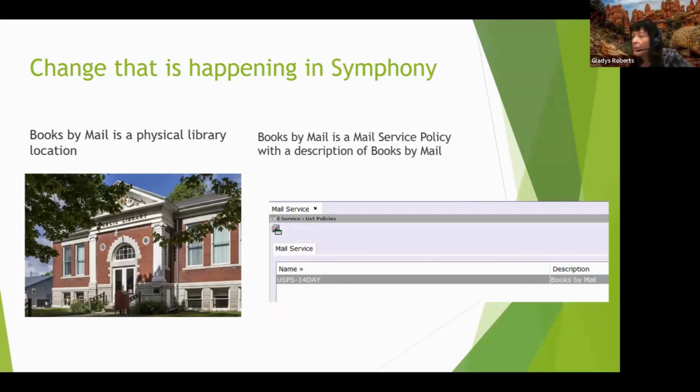And in Symphony, currently we're already in the new system, but last week in Symphony, up until now, we have considered Books by Mail a physical bricks and mortar location. That's the way Symphony has looked at it. So when a patron or a staff person was placing a request and selected a pickup library of B-mail or Books by Mail, in Symphony's mind, that was a bricks and mortar physical library location, no different than the Haines City Public Library, the Eagle Lake Public Library. It was a physical library location.